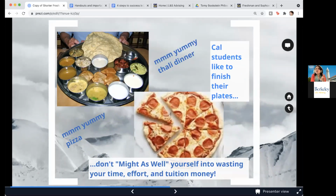And then you look at those 2 classes and you're like, oh, those 2 classes look really boring, but I'm so close. I might as well finish. I know that that sounds familiar to you because that is such a typical Cal thing, because as Cal students, we love to finish our plates. It is really, really hard for us to stop when we're only 2 classes away from finishing something that gives us a line on our transcript.